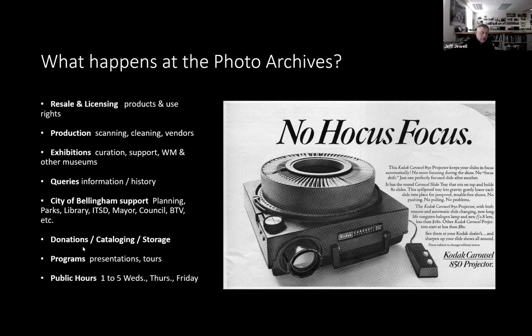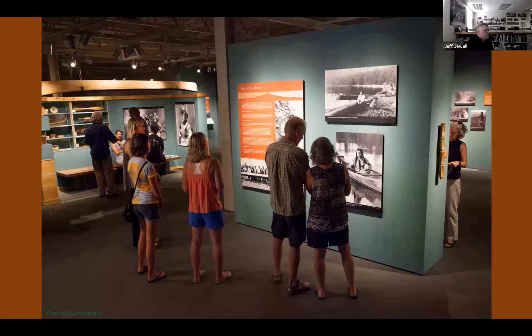We receive donations of old photographs, catalog them, store them. That is part of preservation. And of course, we have public hours, which are by appointment right now.